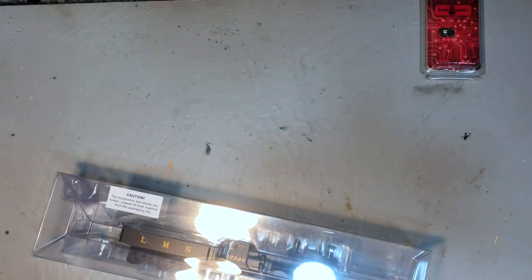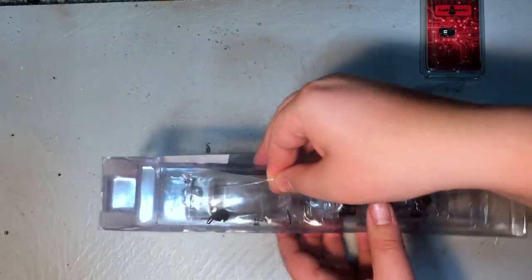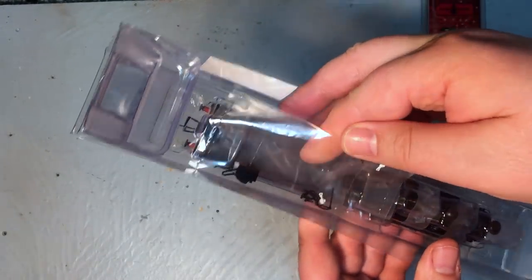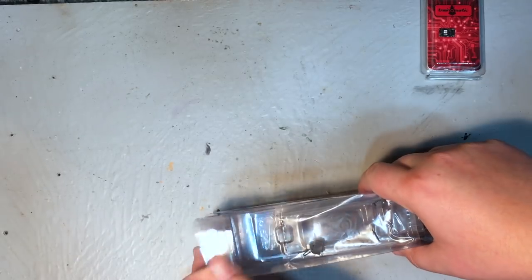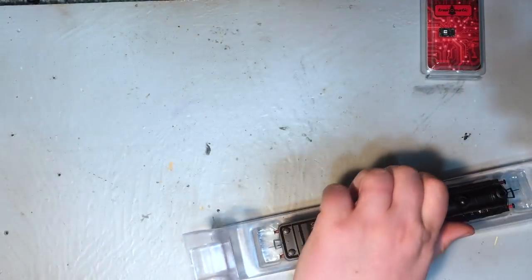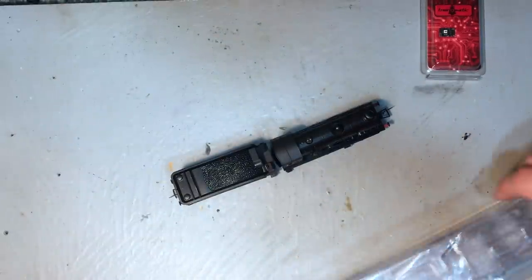So I'm just going to put the box to one side and let's get this out of the blister packaging. Now we do have a packet here of detailing parts. I'm not going to fit any of these because these are loaners. So I'm just going to leave them be. Get this locomotive carefully out.